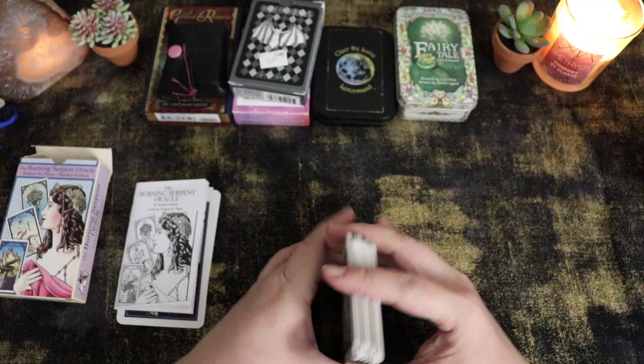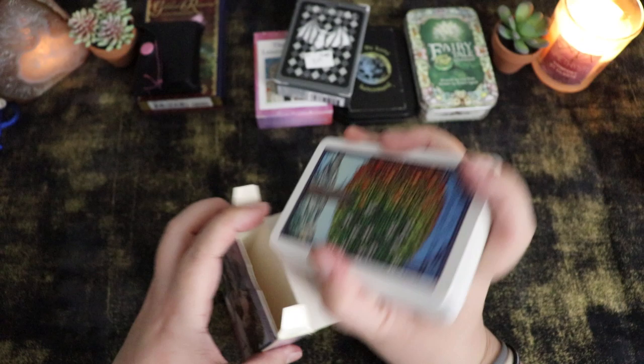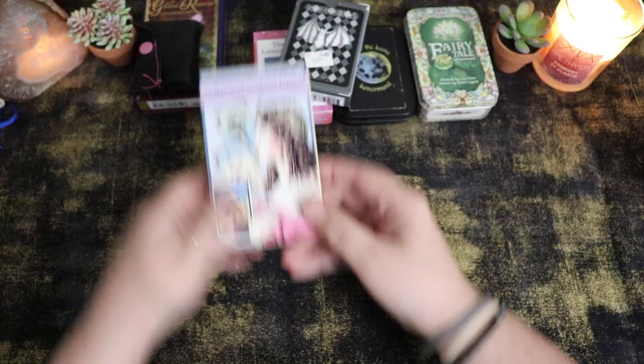Again, this is quite a large one. I think it's the same size as this Gilded Reverie one. So these are my two largest Lenormand decks. But really cool. And I think this may be out of print now, so that's not going anywhere.